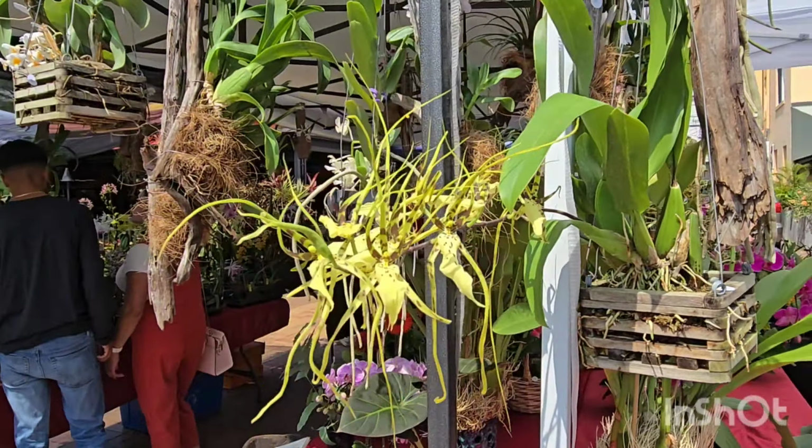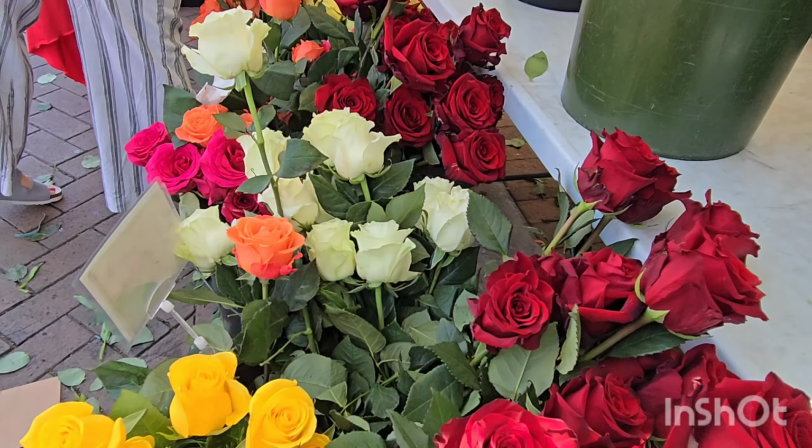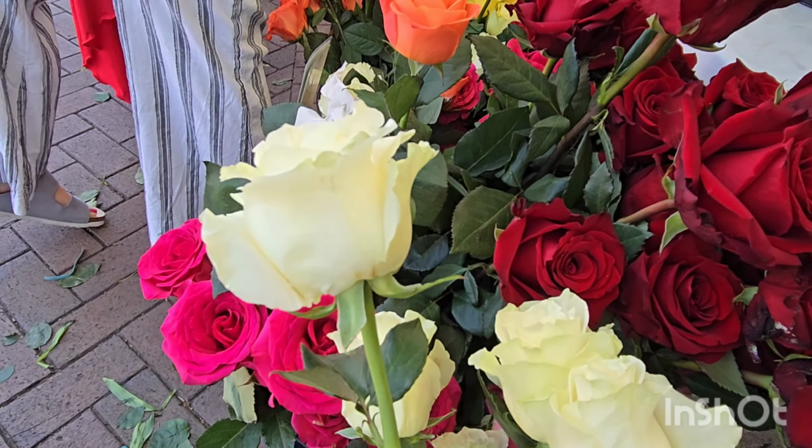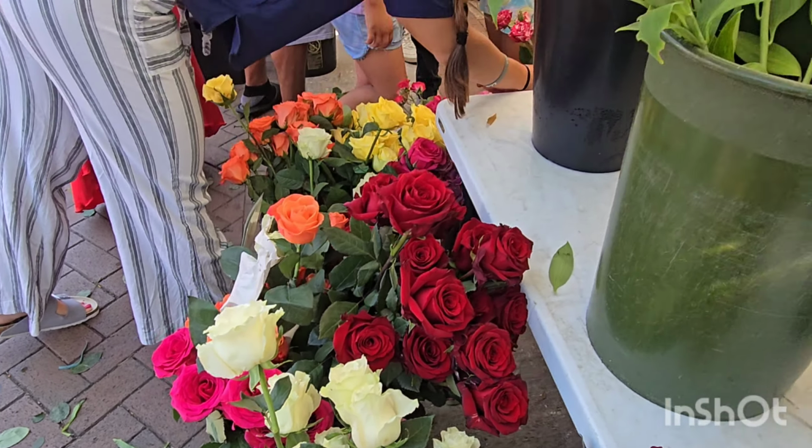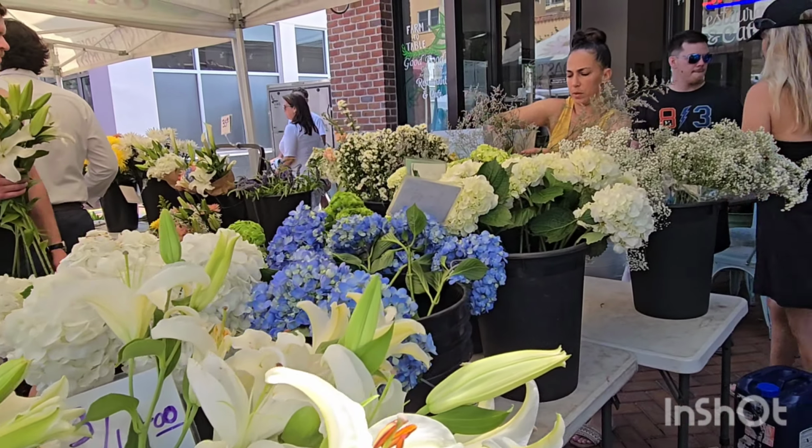market. Подсолнухи свежие. Букетики. You can make your own bouquet. You can buy all these roses. I like the yellow ones. Lilies. Gorgeous. People stay in line and make their own bouquets. So pretty. Those lilies are so fresh. Какие красивые лилии. А розы какие свежайшие. Потрясающие. Боже, посмотрите на эти розы. Oh my gosh. So pretty. Гортензии.